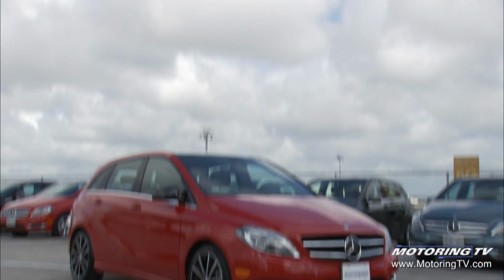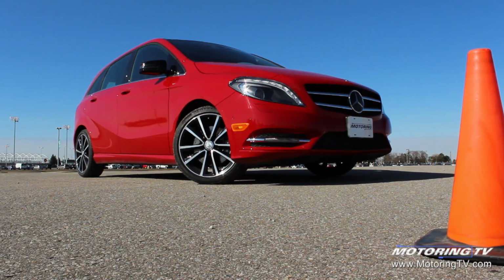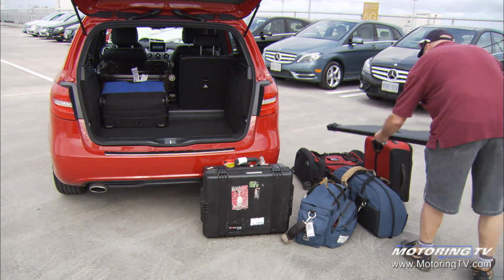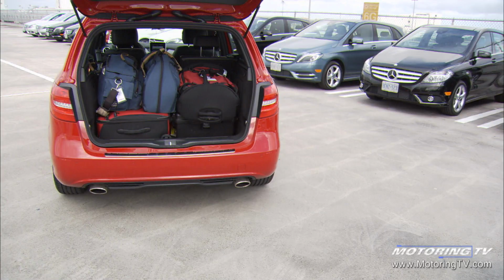Now, Mercedes says that B-Class buyers don't want an SUV. Fine, but people gotta put their stuff somewhere, especially us on motoring. We don't travel light. And when we arrived in Miami, Mercedes says, well, just throw it all on the back of the B-Class. And we're like, I don't think so. Well, as you can see, not only did we get everything in the car, there was actually room for one person in the back.